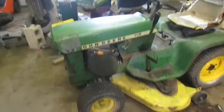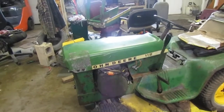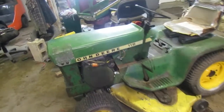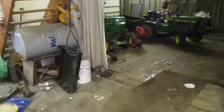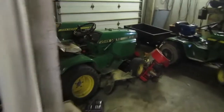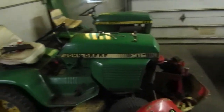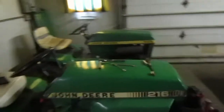I never really mow with this tractor. I was testing it out to see what it would do, because every once in a while, I do take a tractor out and mow with it. The 216 is my dominant mower, because you throw a mower deck on this tractor and it runs so much better than it does without the deck. So I just leave a deck on it, and that's the one that goes out and mows. But every once in a while, I'll go out and mow with a different tractor, such as the 208. The 73, I don't. The 73 does not mow at all.